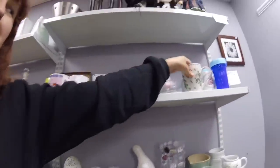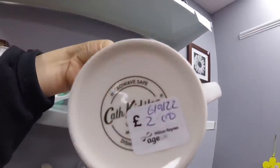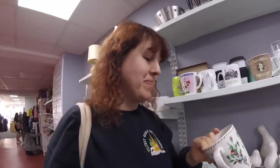Look, look, it's a cat. It's coming home with me. Oh, what? It's coming home with me. Are you going to keep that as well?